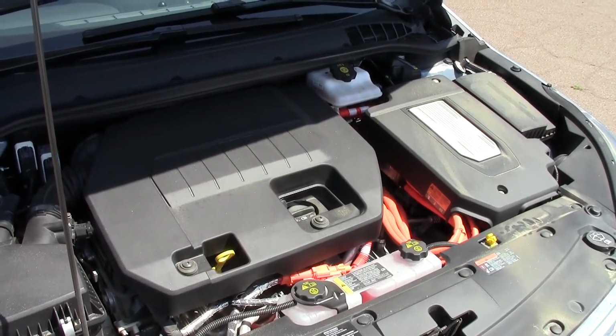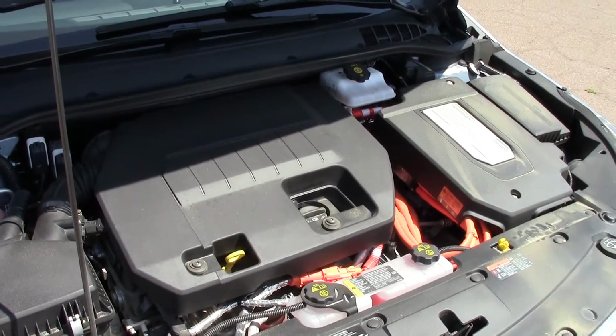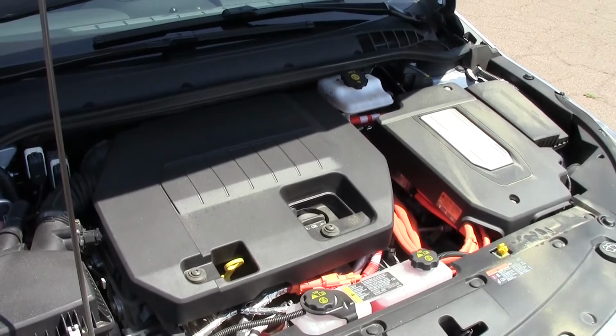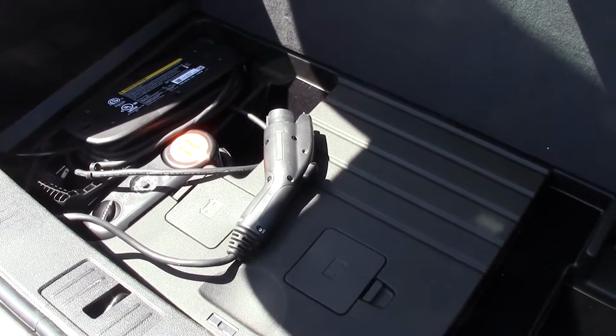So the point is, you can drive around town on full electric, but you can take a long trip on the highway with a combination of the gas charging the electric, giving a range of just around 350 miles plus, depending on how you drive. The charging cord is stored underneath the so-called trunk area along with other battery connections.